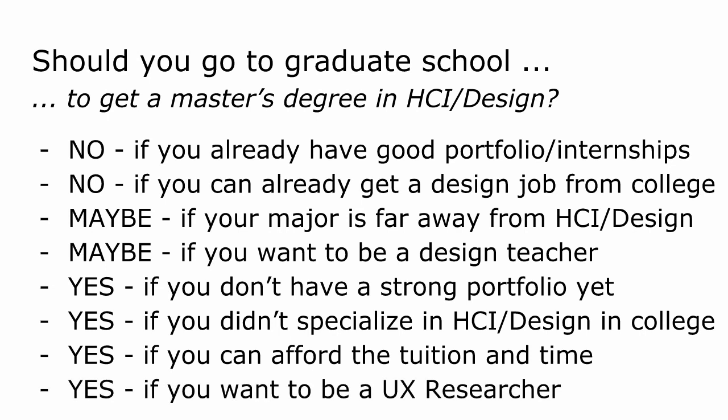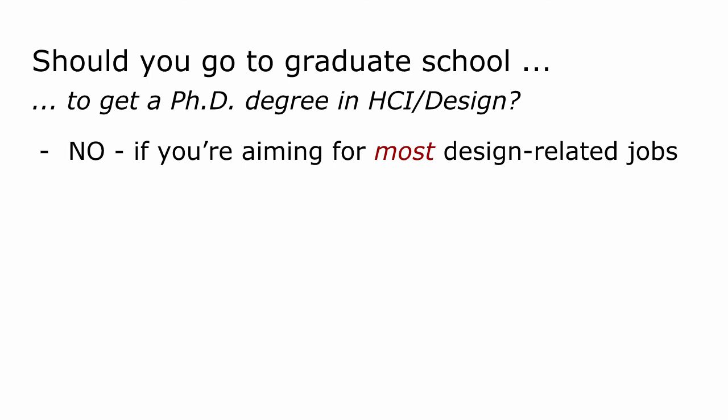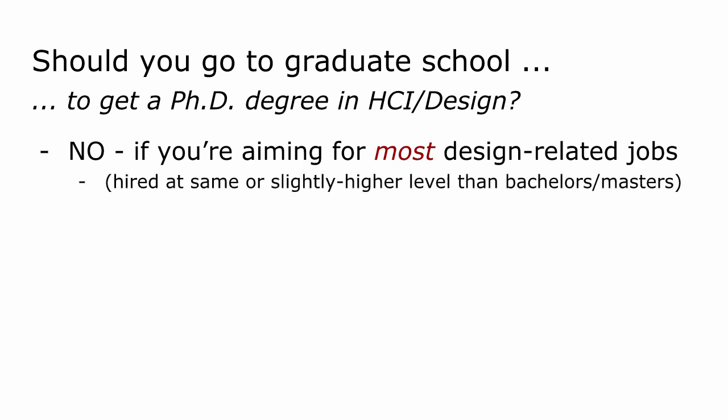And if you want to be a UX researcher doing more research-level work, that's usually more geared toward graduate level degrees. The final one is, should you go to graduate school to get a PhD in HCI or design? These usually take much longer, 5 to 6 years or more. The general consensus is no. If you're aiming for most design-related jobs, you probably do not need a PhD. You're usually hired at a slightly higher level than with a bachelor's or master's, but probably not significantly different, and you're using many more years in school.